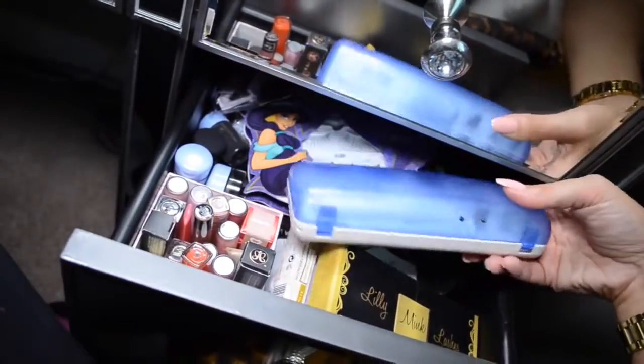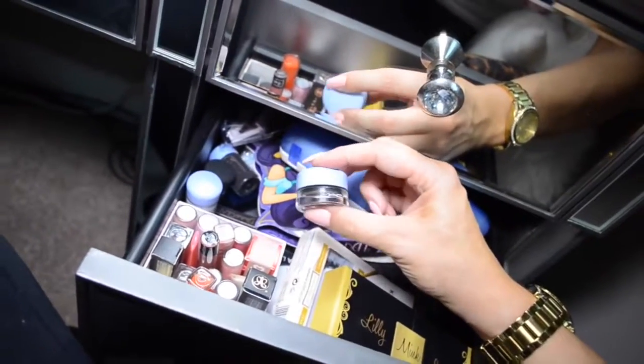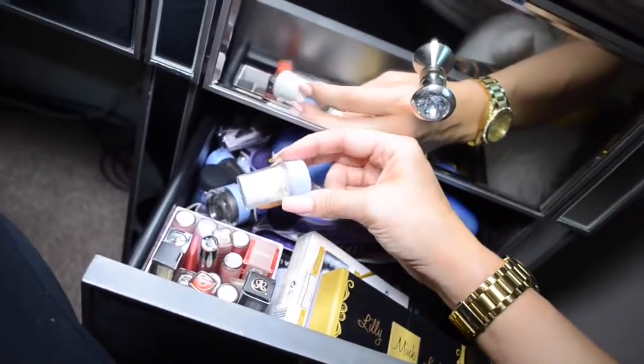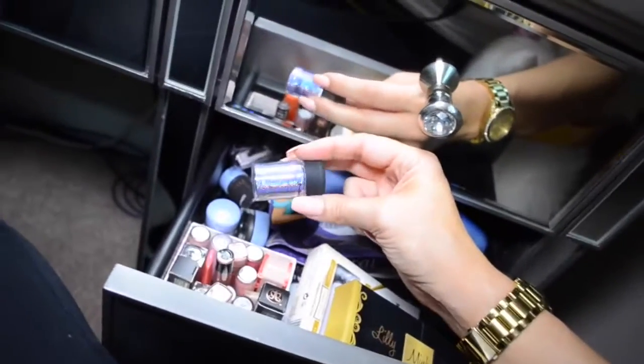And then that's for like nails. And then I've got makeup items that I don't use so often. So this is stuff from like the Cinderella collection and those pigment things, which I use rarely. So yeah, they're all there.